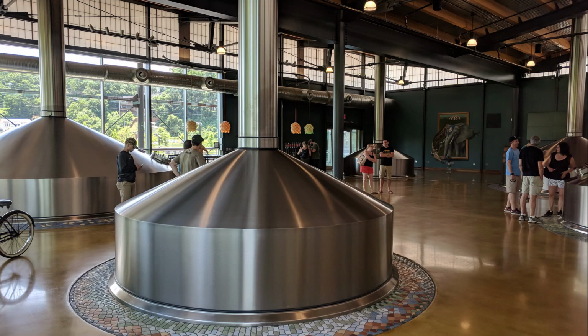To me, I was kind of left like, well, that's it. You know, I want to get my hands in there. It was kind of like, here's where we do this, and it was all behind glass. And I understand they have liability and safety issues, but again, at least it was free. We had a good time. We got to sample a lot of great beer. So that's the brew house at New Belgium in Asheville, North Carolina.